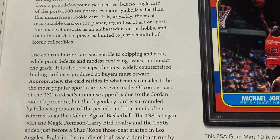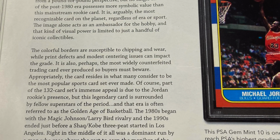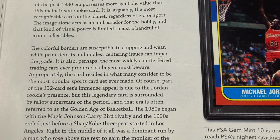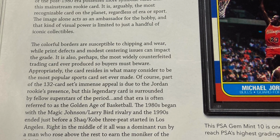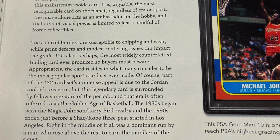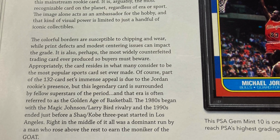That era is often referred to as the golden age of basketball. The 1980s began with the Magic Johnson-Larry Bird rivalry, and the 1990s ended just before a Shaq-Kobe three-peat started in Los Angeles. Right in the middle of it all was a dominant run by a man who rose above the rest to earn the moniker of the GOAT.